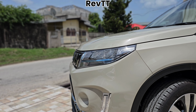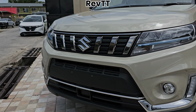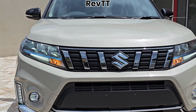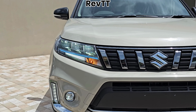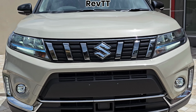Now, let's move to the front of the vehicle. You have LEDs for your low beam, high beam, daytime running lights, but you have normal bulbs for your turn signals. So just keep that in mind. LEDs throughout, except for your turn signal. This is what it looks like. I think the Vitara always had a nice front. Now, whether you choose the Vezel's looks over the Vitara or the Vitara's looks over the Vezel, looks are subjective. In my opinion, both of them are nice looking vehicles.